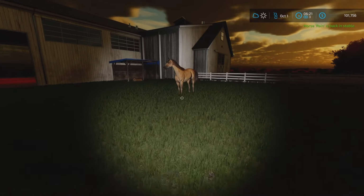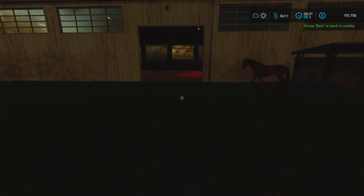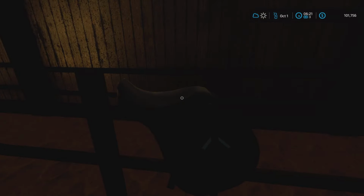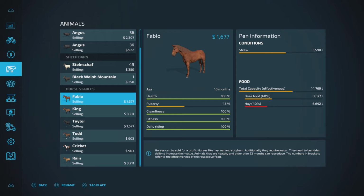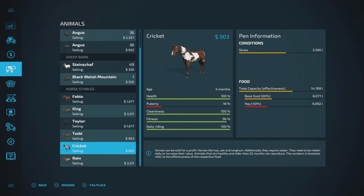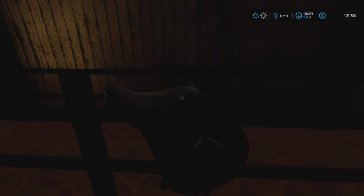All right, Rain, where are you? Here we go. I believe that that should complete our tasks here this morning for the horses. Let's take a look. All of our horses should be 100% on cleanliness and daily riding. Interesting to note, King and Rain are both mature. They've reached puberty. And they're both reproducing. I think that's one thing I'm maybe looking forward to in FS25, maybe having the male and female animals. But yeah, everything's okay here with the horses.